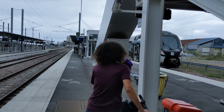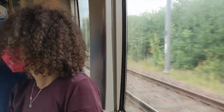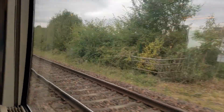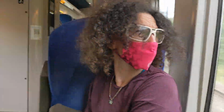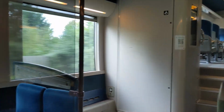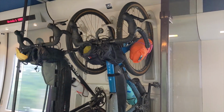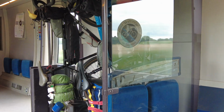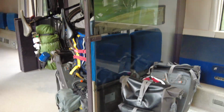Getting the fully loaded bikes onto the train itself was nice and easy as well. The train carriage was at the same level as the platform. We were soon installed on the train and speeding across the French countryside. This particular train had racks where you hang the bike by the front wheel. It was a bit of a pain, we had to take some of the luggage off. We were on trains later in the trip where we didn't have to do that so much, but it was still a really good setup. We could sit right next to the bikes and it all worked out fantastically.